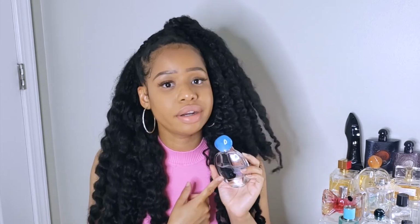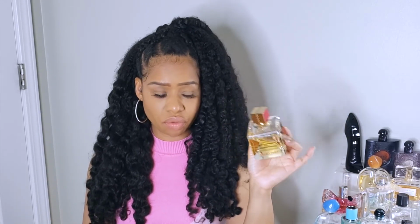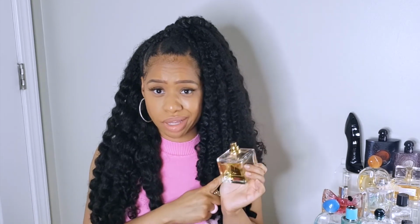So I'm gonna use it on up. It won't be a repurchase, but you know, it is what it is. So this is the Valentino Voce Viva, I believe is how you say that, perfume. Unpopular opinion, this one is way better than the Born in Roma. I also bought that one.